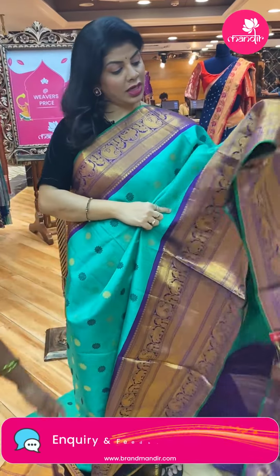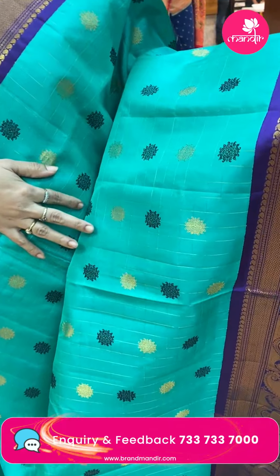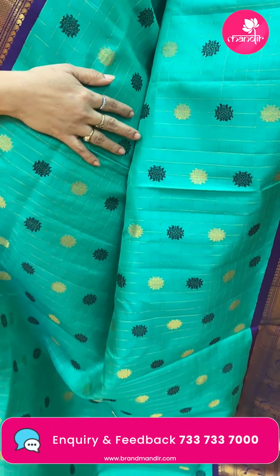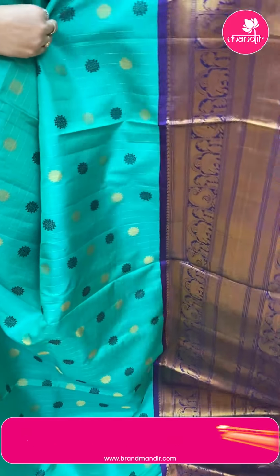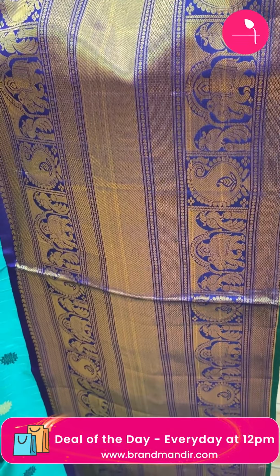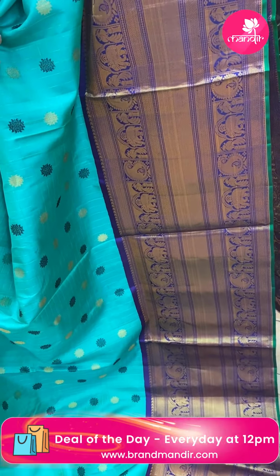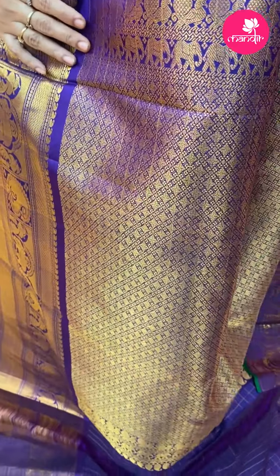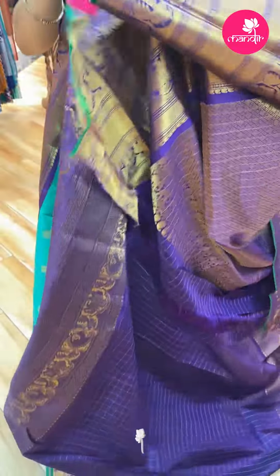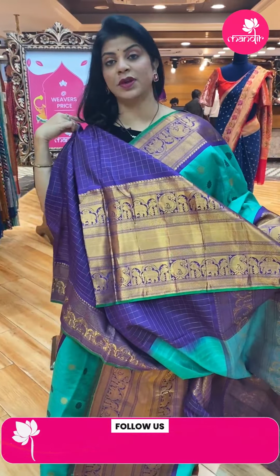Very lovely green and navy blue. Checks with contrast thread, buttas and floral, zari floral buttas. Border is contrast, cross kaddi, elephants, parrots, pastels in blocks, diamond brocade and green edge contrast. Pallu contrast, complete floral brocade with cross checks. And the blouse, zari checks, contrast blouse with border.